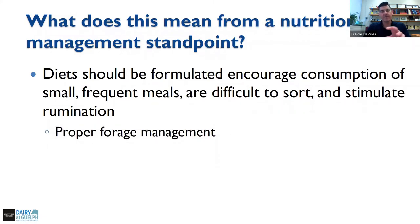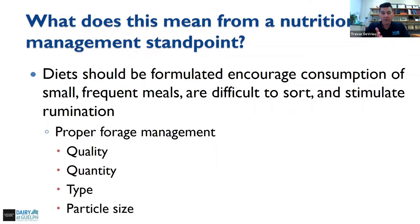And we obviously put a lot of emphasis on forage management as part of a diet, because it represents a significant proportion of most dairy diets. But from an eating standpoint, the primary factors that contribute to good behavior are the quality of the forage, and specifically how digestible it is. I mentioned before, and I'll come back to this in a few moments, the better the digestibility is, the better quality the forage is, the quicker it gets digested, the quicker it passes through the rumen, and the quicker that cow can return to eating. That promotes a better and faster return to eating, more meals, and potentially more consumption at the end of the day.